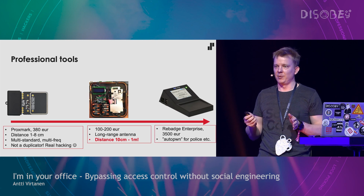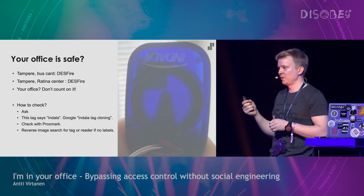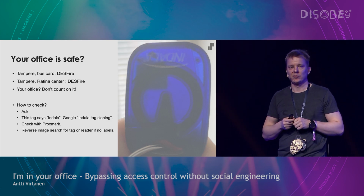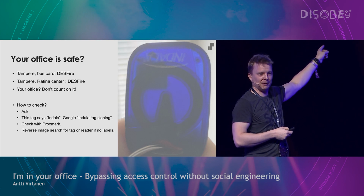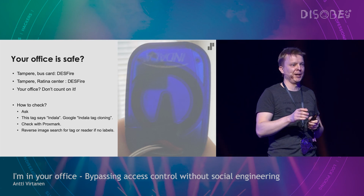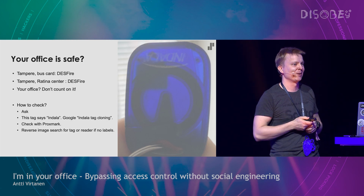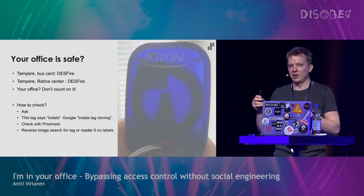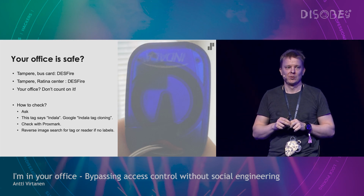Okay, so access tag copying is possible, and it might be easy. The next question in your mind might be, is my office safe? And you can check this. If your tag looks like that, it's not safe. The tag helpfully says that it's Indala. So if you Google Indala tag cloning, you can find videos and examples of how easy it is. And if the tag doesn't have any kind of label, you can take a picture of the tag or the reader and do a Google reverse image search.